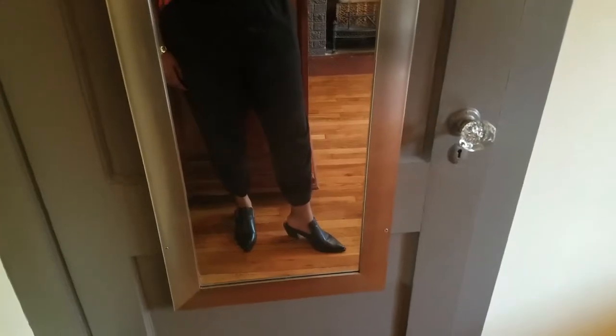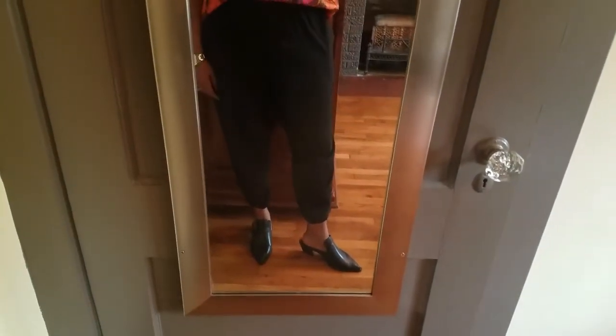And then on the bottom, same pants I was wearing yesterday, because I only brought two pairs of pants with me on this trip, along with a couple dresses, so I could just kind of mix and match things. And then I'm wearing the same shoes. I'm wearing these Sabika Vintage loafers. I keep calling them loafers, mules. These Sabika Vintage mules that I absolutely love. Very comfortable.